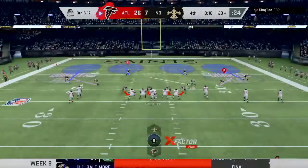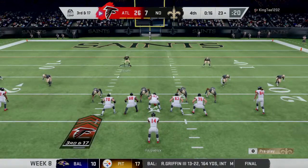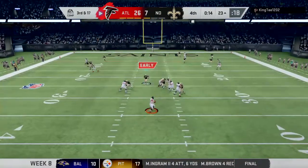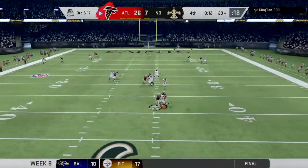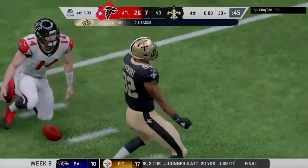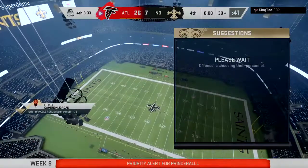Third and long, Fitzpatrick following the sack. What can he and the gang come up with? From the shotgun, it's Fitzpatrick. And a big loss here as he's taken down. And now here comes their final timeout as they take it with 8 ticks remaining.